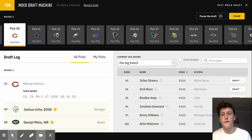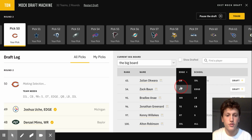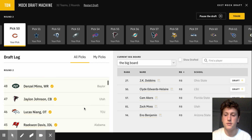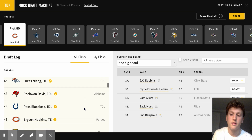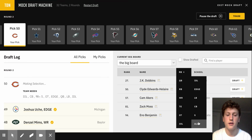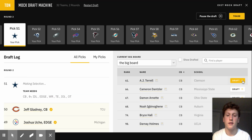At 50 here, you still have J.K. Dobbins on the board. Not to say that the Bears need running backs, but just something to remember. There are a lot of teams that need a running back, but I feel like I've done a good job at picking fits so far. So J.K. obviously has fallen here a little. But getting back to the Bears, I'd say Jeff Gladney is going to go here. I like Jeff Gladney a lot. He's more of a man type than anything else, but he's super physical at the line of scrimmage, plays very well, and I like what he brings to the table.